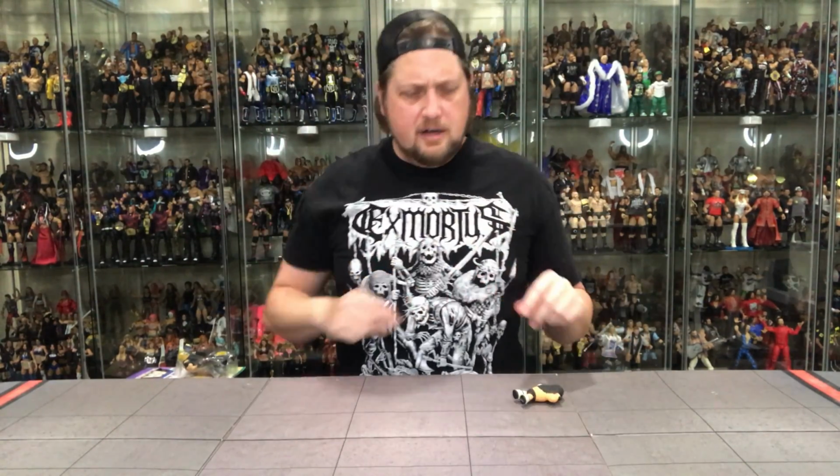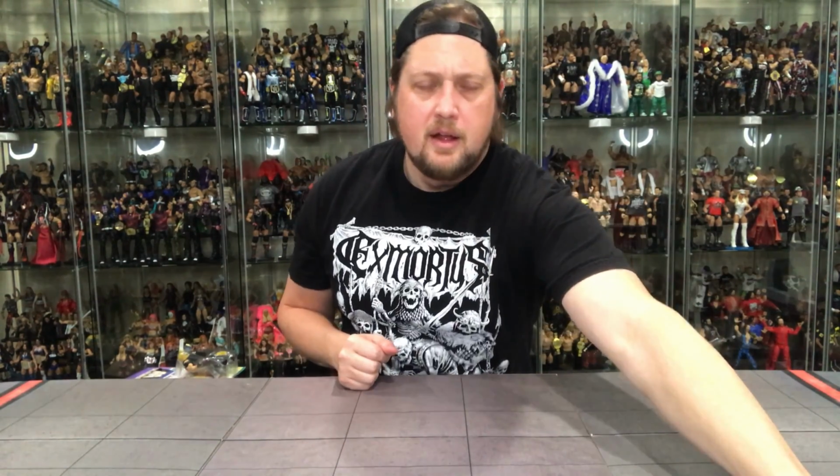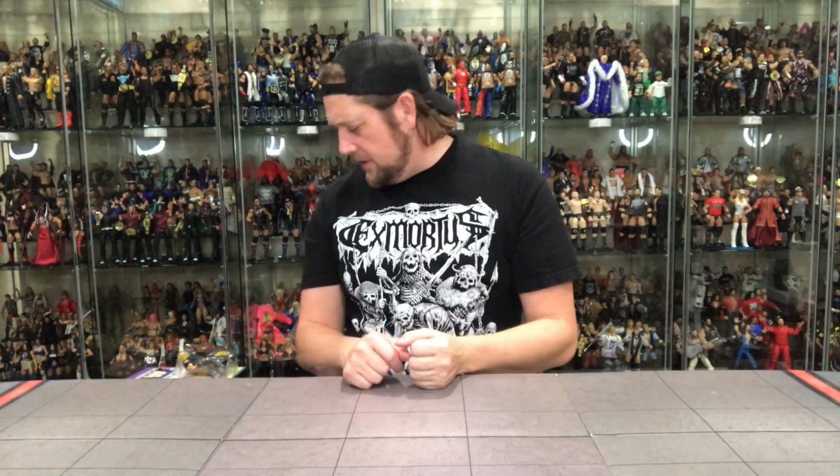Not a huge micro brawler, not a completist, not anything, but I do like some of the characters, and this one is pretty darn cool. I love the blade scars on his head. He's pulling on his hair, the fur on the boots. A very solid Bruiser Brody. Go great in my micro brawler collection. Not the biggest collection, but just guys I actually like. So there's Bruiser Brody, and a little bonus unboxing, riveting unboxing.